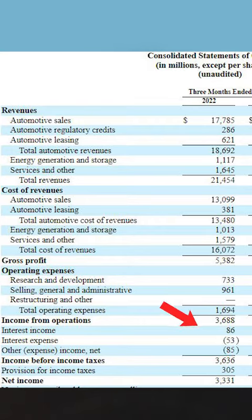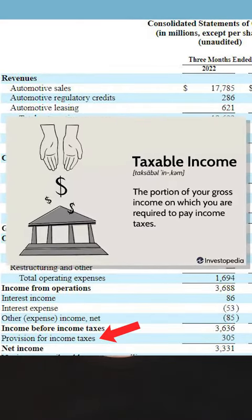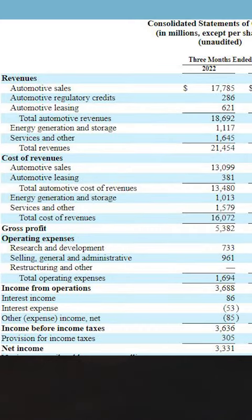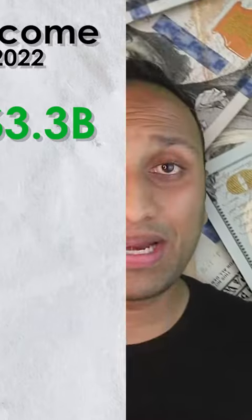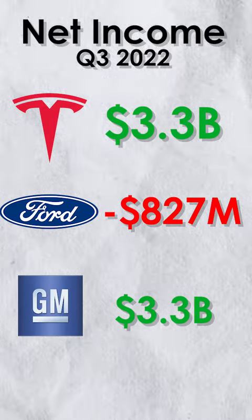The last two items on the income statement are interest expenses and income tax. In the US, businesses have to pay income tax on their profits. And after those two expenses, Tesla made $3.3 billion in just last 3 months. For comparison, here is how much Ford and GM made during the same time.